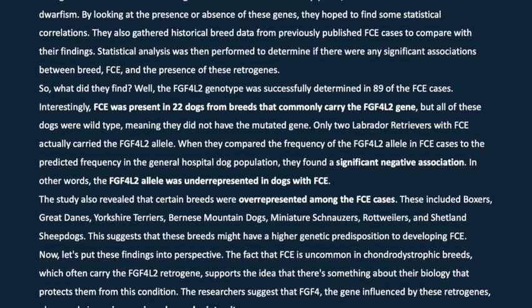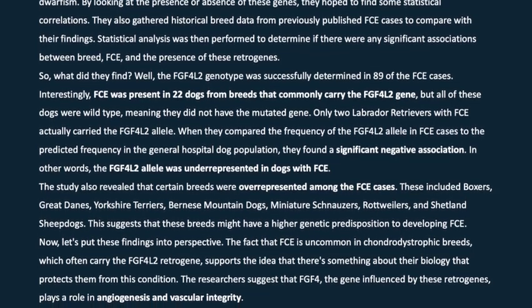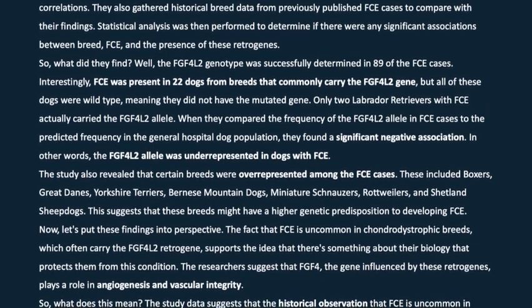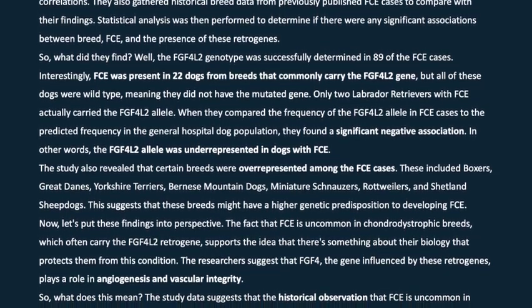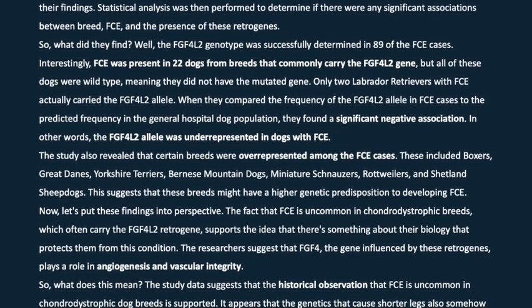When they compared the frequency of the FGF4L2 allele in FCE cases to the predicted frequency in the general hospital dog population, they found a significant negative association. In other words, the FGF4L2 allele was underrepresented in dogs with FCE.